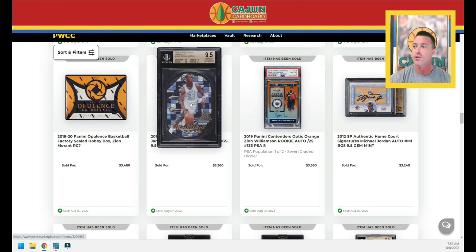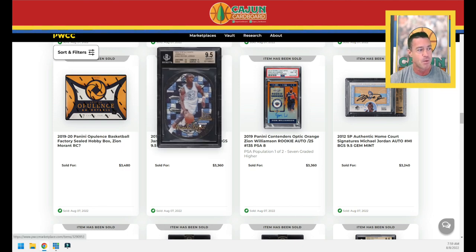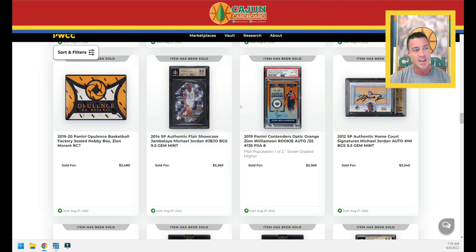You like how I threw Kevin Porter Jr. in there with those other guys. Right next to that, we got the 2014 SP Authentic. This is the retro Jambalaya Jordan. Again, my good friend's probably chasing that one as well. He's a big retro Jordan SSP insert guy.